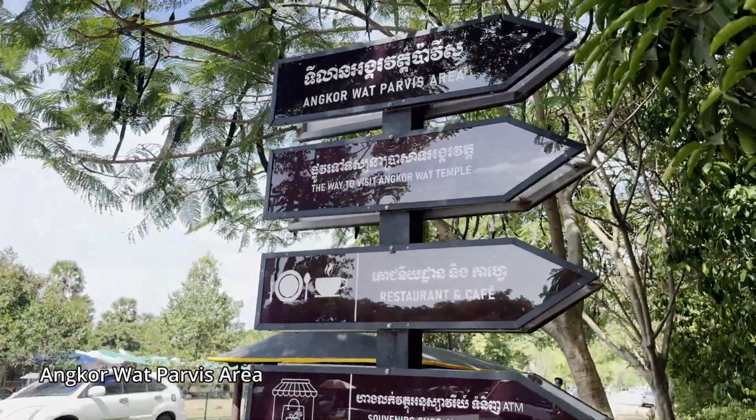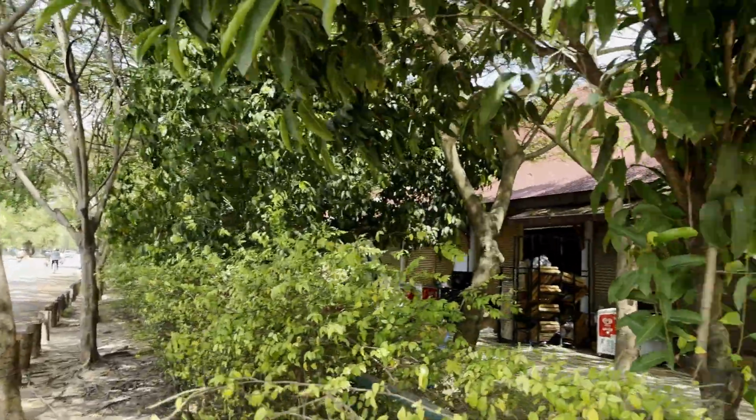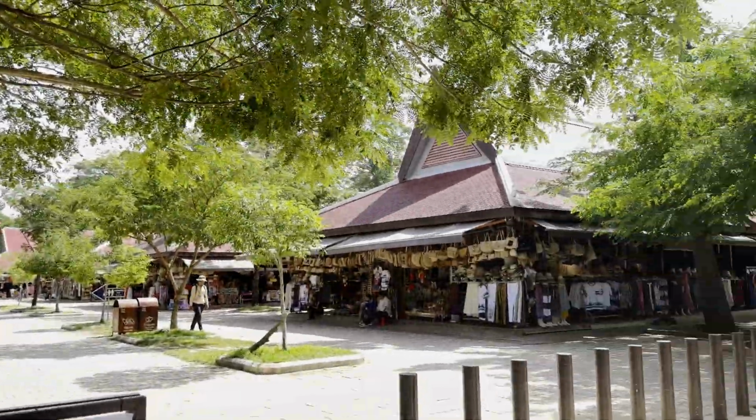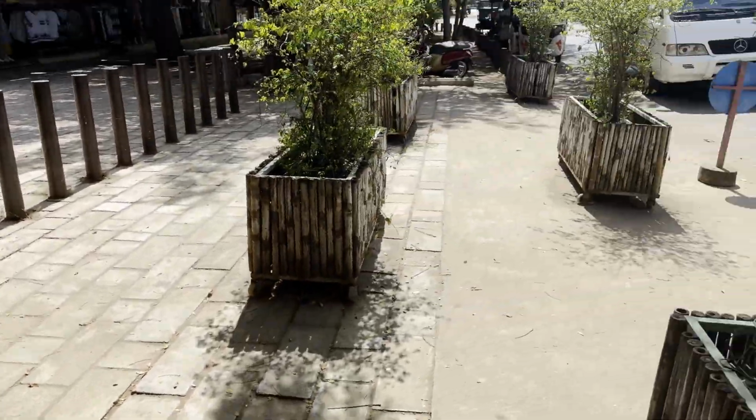Then we had a quick lunch at the Angkor Wat Parvis area, a spot right outside Angkor Wat with gift shops, coffee shops and several restaurants. It was a convenient place to grab a meal before continuing our day.